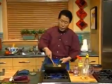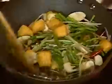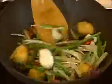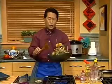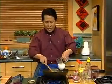And then you continue to toss. These are vegetarian oyster flavor sauce. And you don't want to overcook any of these vegetables. This is so beautiful, okay? And then make sure you get everything ready so you can serve, okay? Now, whenever you serve, always remember to thicken this up so you get the flavor out of it, okay?